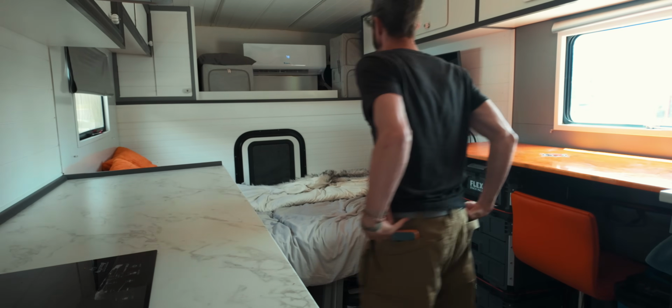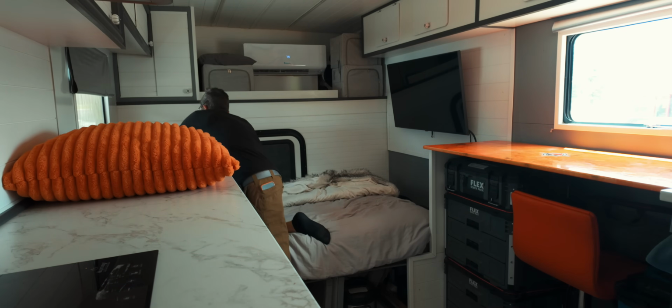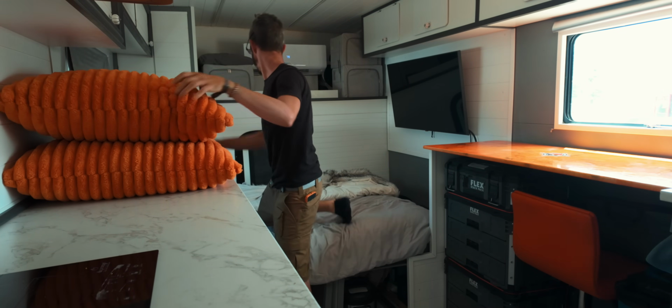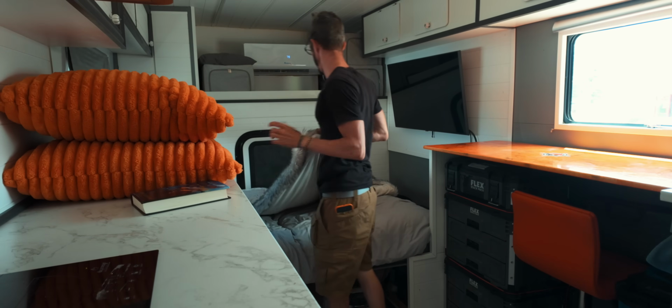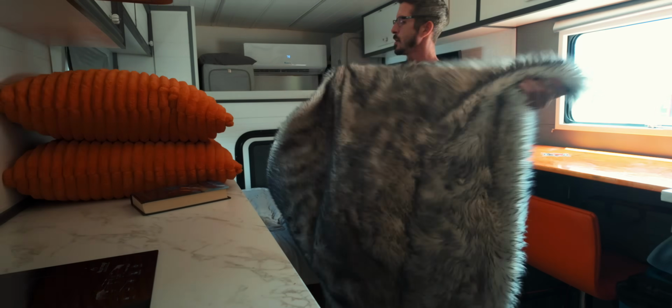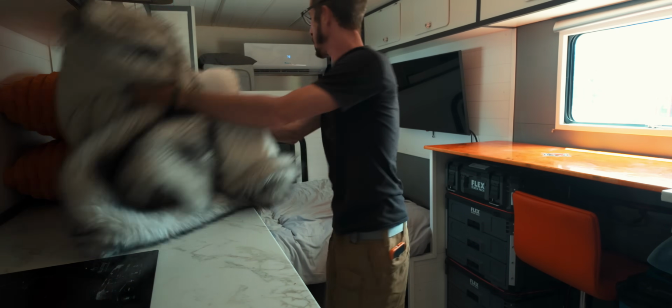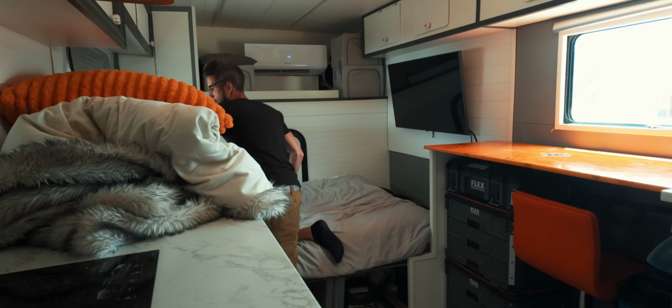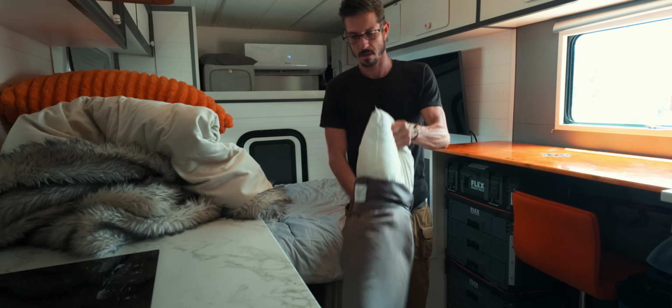All right, laundry time. I gotta strip all the, let's see, we'll put the pillows up here. Strip off all the blankets. I'm gonna wash almost everything. I won't wash this, or obviously the big orange pillows. Those won't get washed. But I'll do my pillowcase and my sheets.